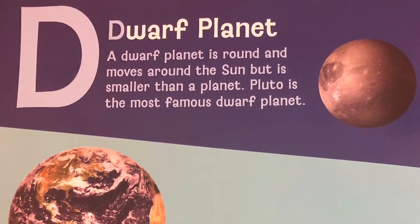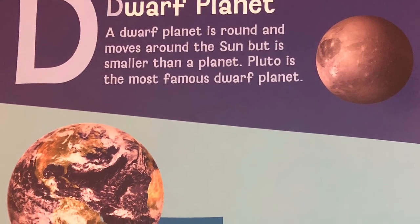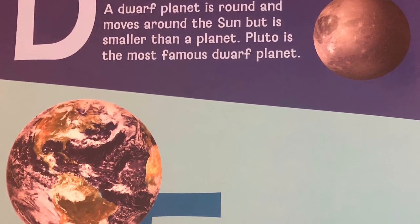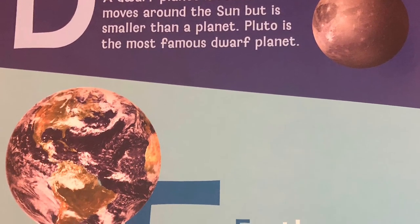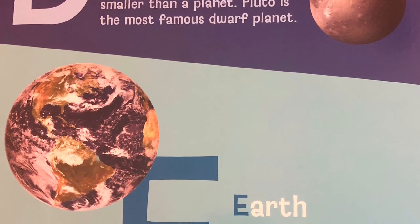D. Dwarf Planet. A dwarf planet is round and moves around the sun, but is smaller than a planet. Pluto is the most famous dwarf planet.